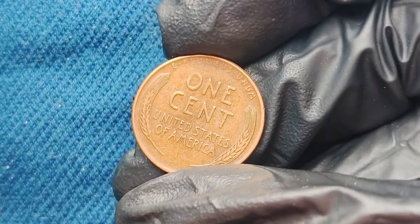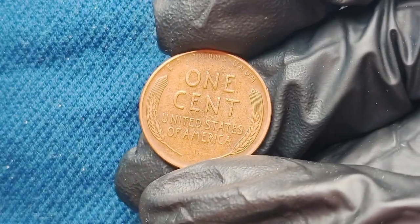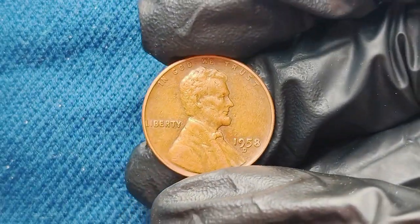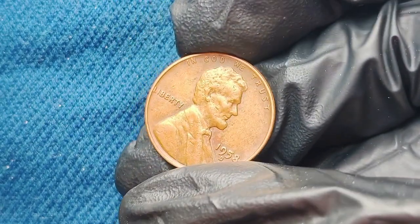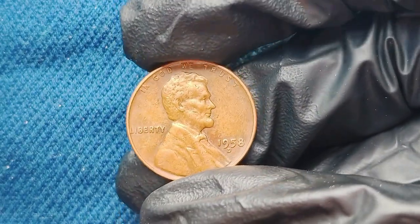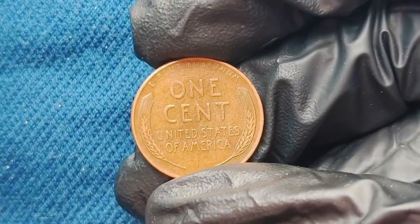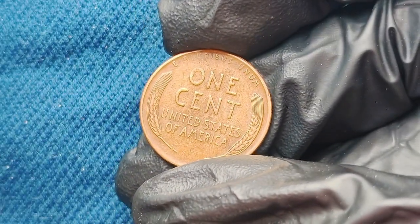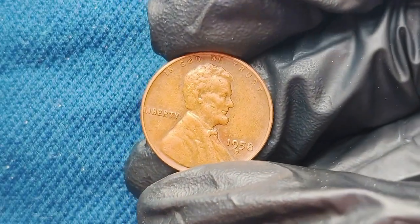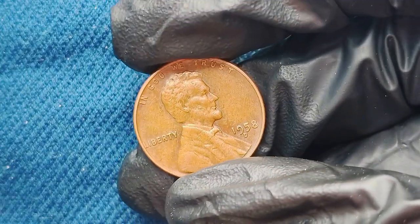And let's not forget the emotional thrill. The suspense of discovery, the adrenaline of realizing that what you thought was ordinary might be extraordinary. This is why collectors spend decades studying coins, examining thousands of pennies, searching for that one piece that can change everything. A 1958 Lincoln cent with a significant error isn't just a coin, it's a story frozen in metal, a tale that spans decades, hidden in plain sight until the right eye recognizes it. But the story doesn't stop with rarity or errors. The value is real, tangible, and documented.